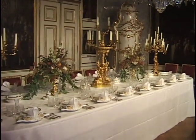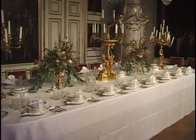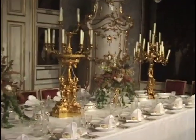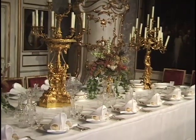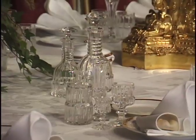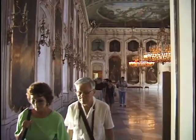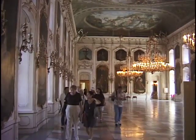Beautiful is here this table. You have here beautiful plates of Augarten. Augarten is one of the most important manufacturers in Austria and in Europe. And the glasses are of Lobmeier of Vienna. It's also very, very important. It's a beautiful table.